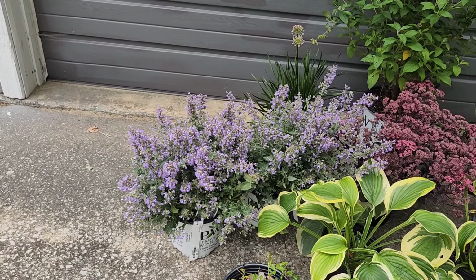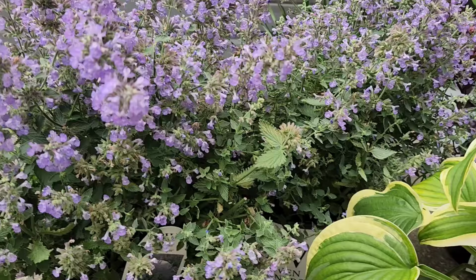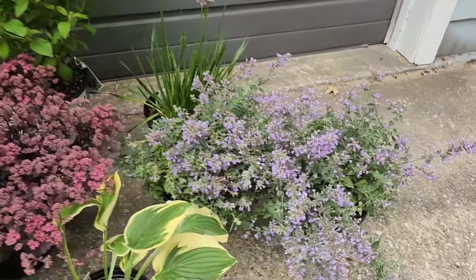Okay. So, then what I really wanted was the catnip or nepeta, and I found some. I went with these ones. They were a little bit bigger looking for the spot that I want them, and these are cat's meow. So I got 4 of them. 2 more there.